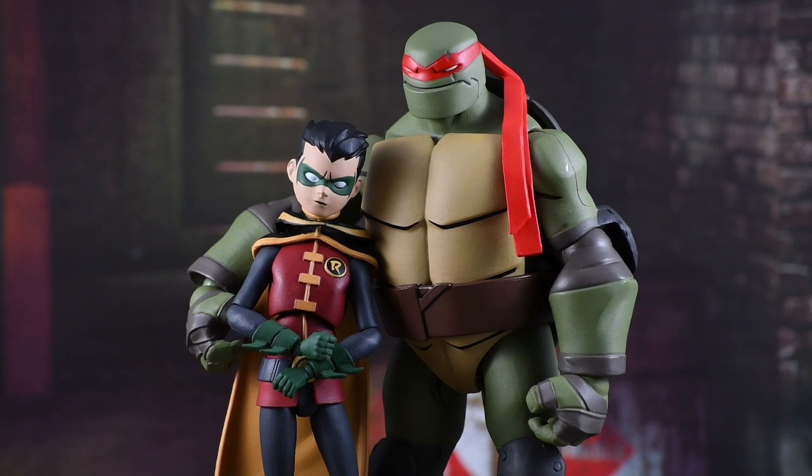I'm definitely looking forward to the rest of this line. Shredder is definitely my number one most wanted from this line, so I'm really excited to get that one. So the next set should be coming out in October, which I should be reviewing as well.